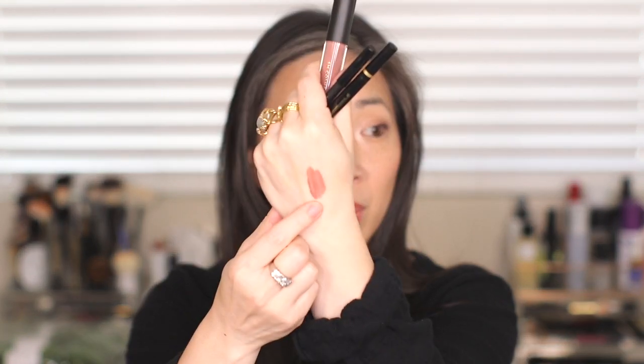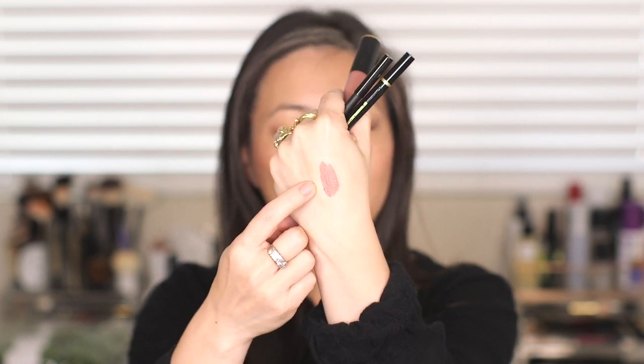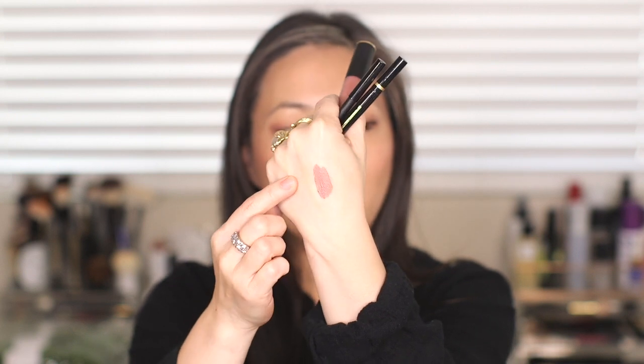I don't use it as much as I would like, again, because I just have so many lip products. But here is French Nude, and you can see it dries down to pretty much a matte finish. There's a little bit something there, but again, it's not completely transfer proof. So for me, that's a lot more comfortable, and I definitely prefer that.